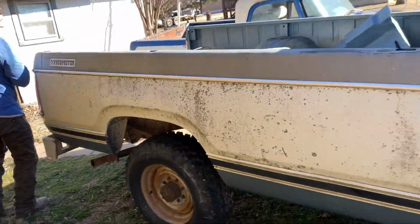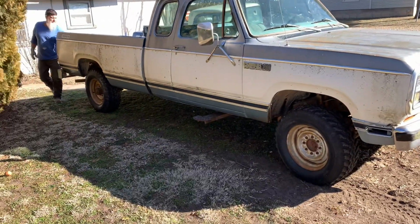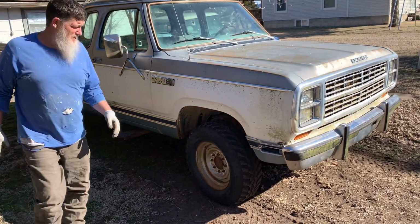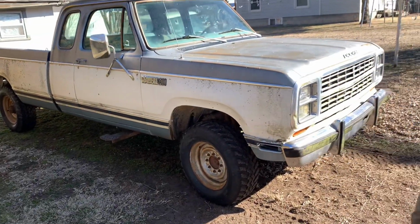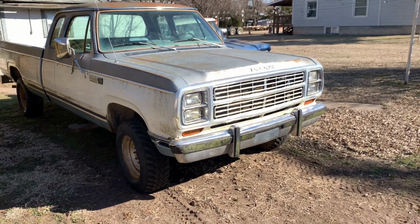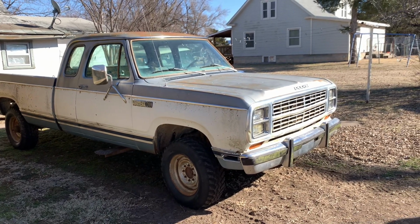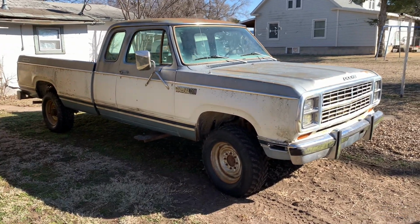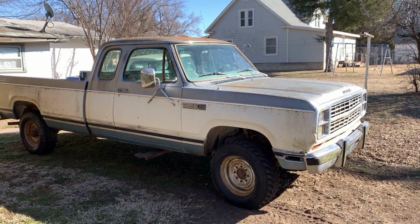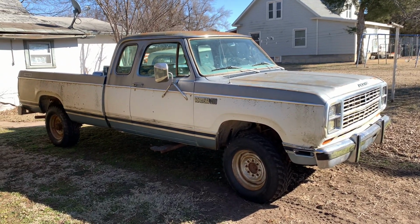But all right, well, this is where she's gonna stay for a little bit. Motor's still stuck. We don't quite know what we're doing yet, but thinking about putting a 12 valve in it, Cummins swap, so that'd be what we'd really want to do, but we don't know if we'll get that done or not. Or we have another 360 we could put in it, or 400. But let us know in the comments what we ought to do with it.